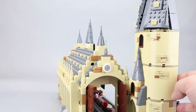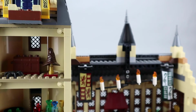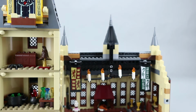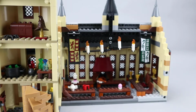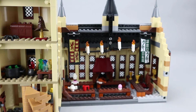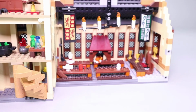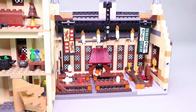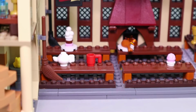The castle is done in a dollhouse style. So you see the interior here of the Great Hall, and then the interior of the castle, and then the interior of the tower. Let's zoom into the Great Hall and get a little more light here so you can see all of the details that are included inside.